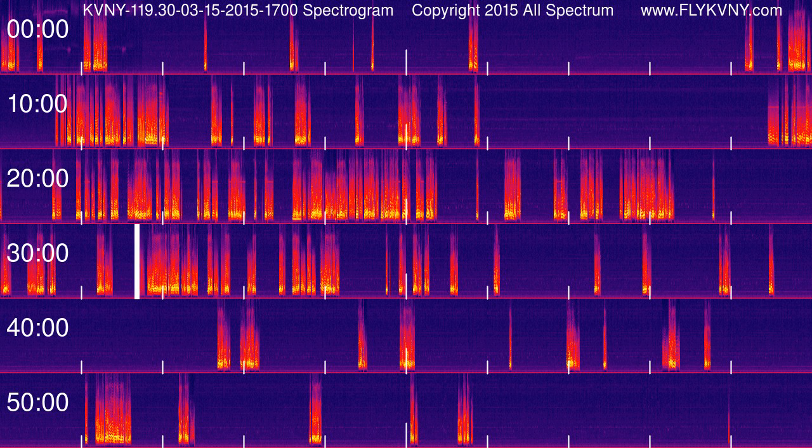One Papa Quebec, right turn, contact ground point 7, take care. Thank you, ground point 7 right here, one Papa Quebec.